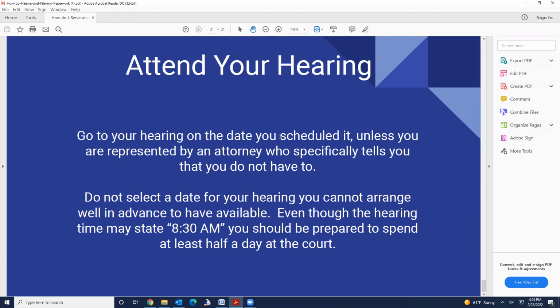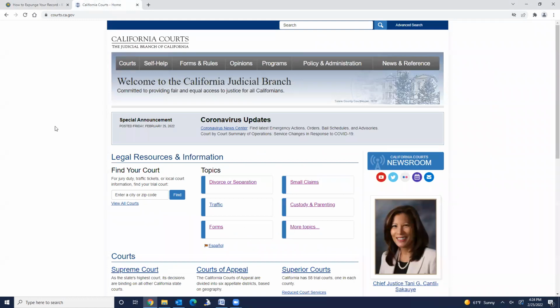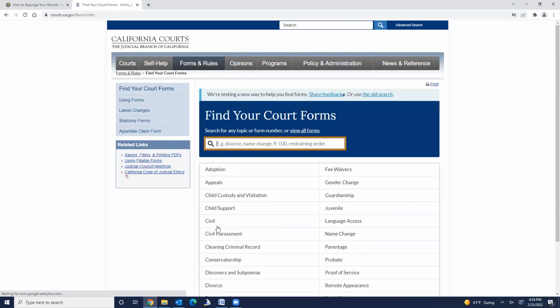So I'm going to exit the slideshow now to show you some additional information on the Superior Court, or rather the Judicial Branch page, and on the Kern County Law Library page. So if you need to get blank proof of service forms, there are a couple of ways you can do it. On courts.ca.gov, the same place where we got our paperwork to fill out the petition and order, if you need forms, you just click on the link in the center of the page that says forms.